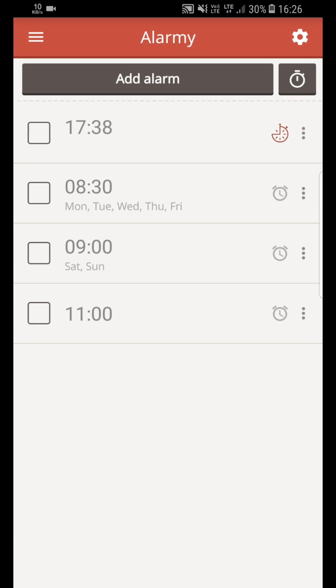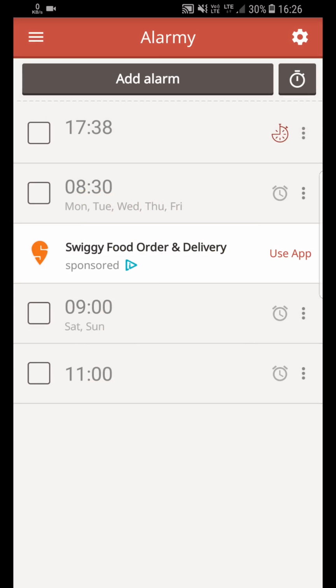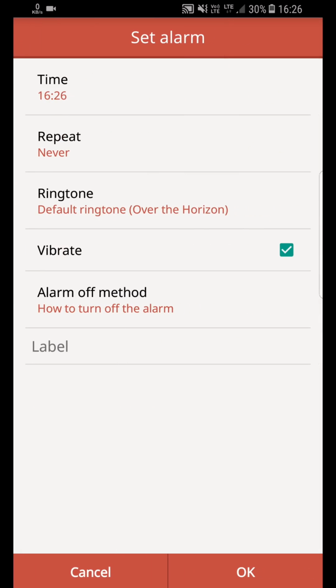So you had a nice sleep, and the next app is going to destroy it. Alarmy, it's a sleep destroyer. You can use it as a timer or as an alarm clock. Timer is simple, just set the time, like 1 plus 1, a 2-minute timer. It will ring after 2 minutes. Or else you can add an alarm.